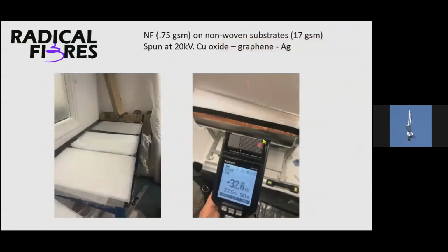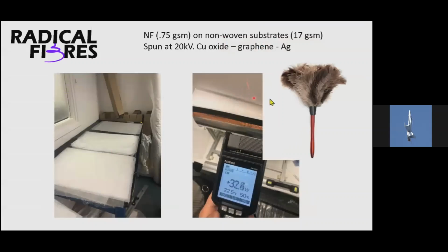But just to show what we're doing, so we have a particular know-how in this case, so we'll be making lots of filters here. What's different about our filters is that they carry a lot of static electricity, and I think the last speaker has shown to you how important it is to have this charge in your filtration systems. And basically it's just the way your fluffy duster works. That's just the classic ostrich feather fluffy duster.